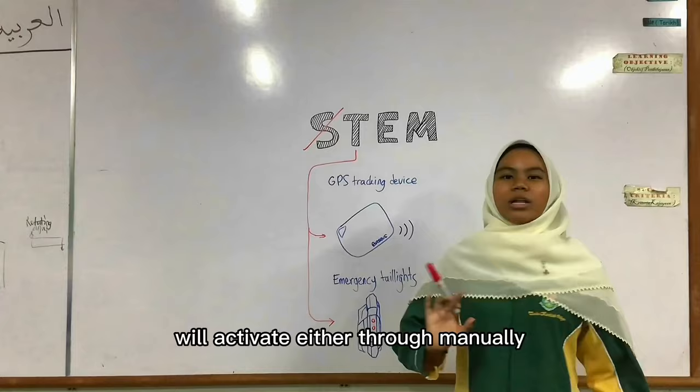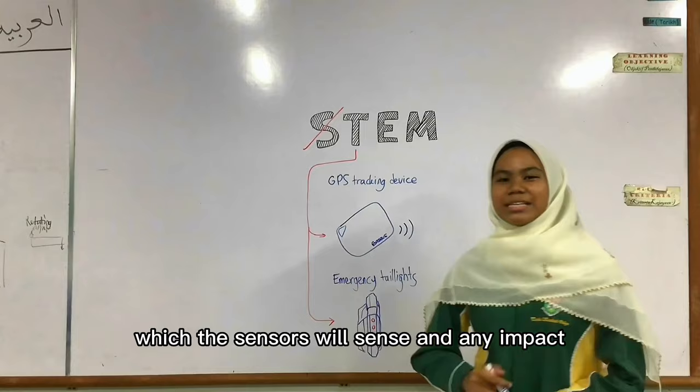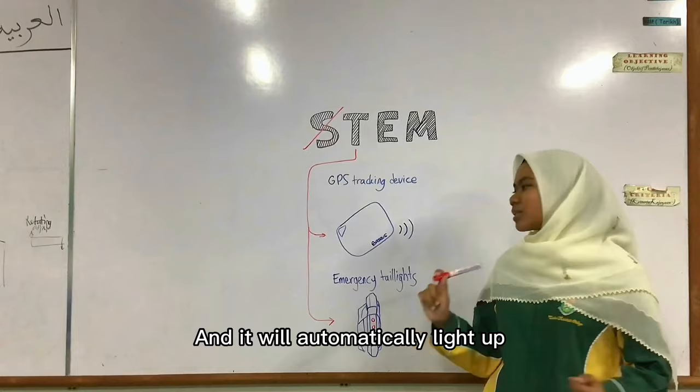activate either manually, which is you have to press a button and it will light up, or through the impact sensors, which will sense any impact in case you fall down or hit anything, and it will automatically light up. I will be explaining the engineering of our product.